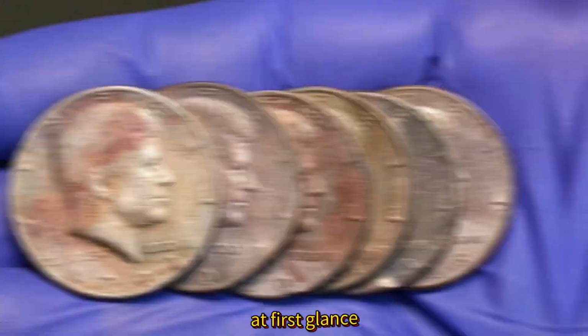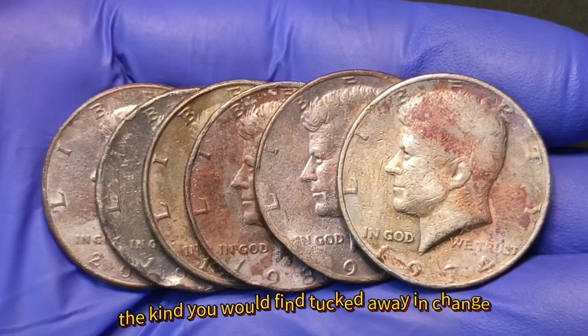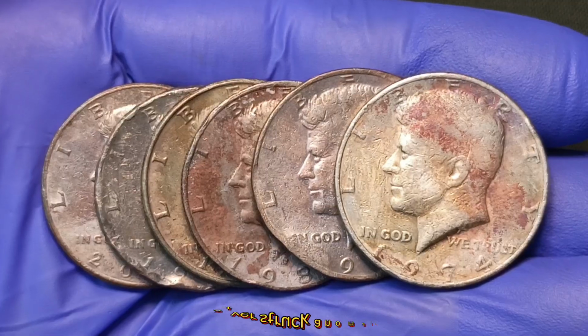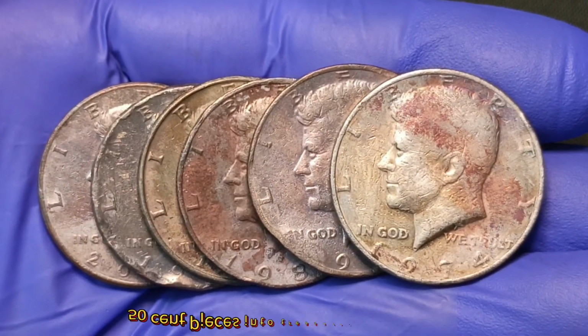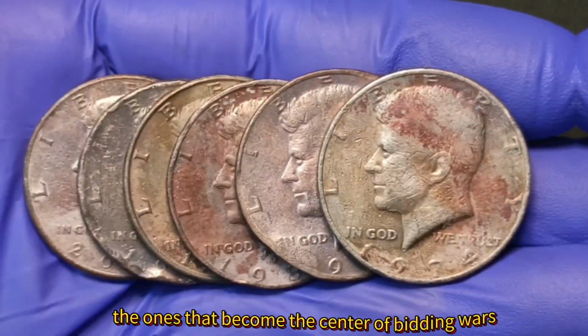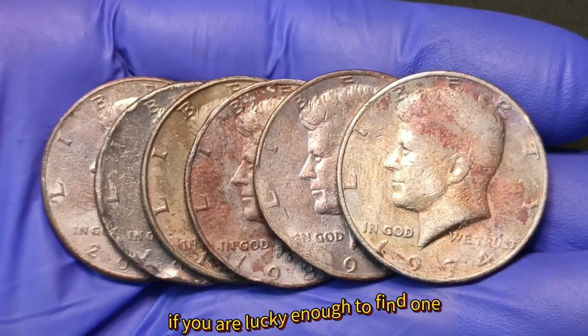At first glance, these half-dollars might appear as ordinary coins, the kind you would find tucked away in change or passed along without a second thought. But what sets them apart are the rare versions, silver-struck anomalies, and error coins that have transformed them from simple 50-cent pieces into treasures worth a fortune. These are the coins that collectors chase, the ones that become the center of bidding wars, and the ones that can change your destiny overnight if you are lucky enough to find one.